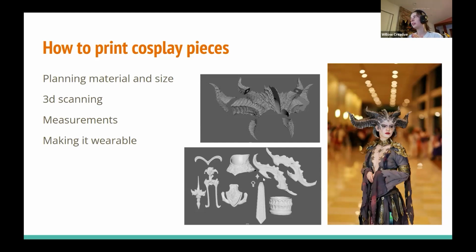So sometimes you just want to print in multiple pieces, especially if you already have an idea of how you're going to glue it together and how you're going to fix the seams. So sometimes it's just a better idea to do it in multiple pieces, especially because I wanted to print this in flexible filament. It had to be printed in multiple pieces to make sure that I had a good success.